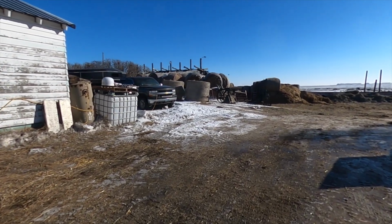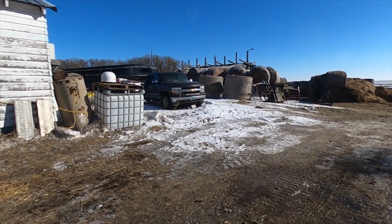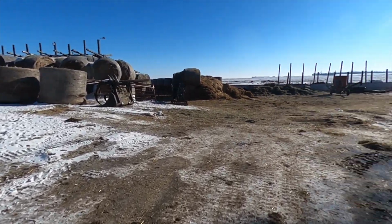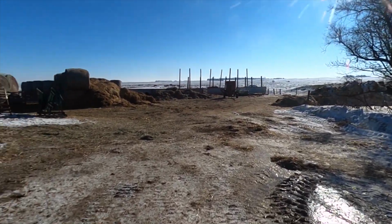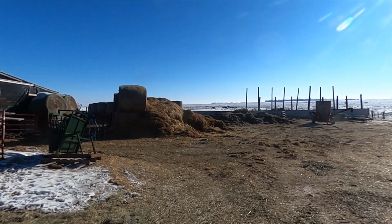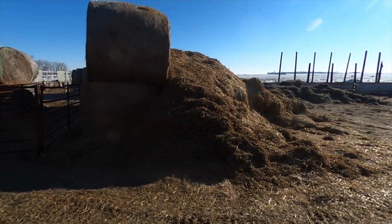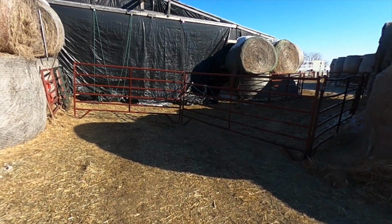But one side is getting pretty full of bedding and waste, so today we'll be cleaning it out, piling it up. I believe also we got to feed a couple pens outside today, and then rebed the barn once we are done hauling manure out.